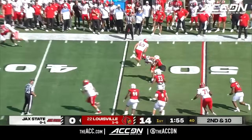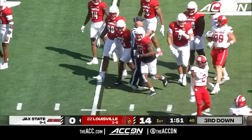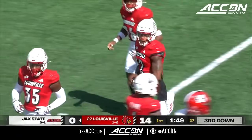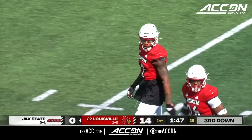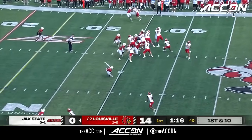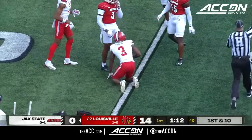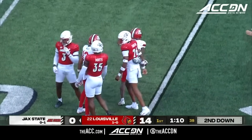Huff. And he completes that pass to Brock Recksteiner. But Recksteiner gets hit right away. Gets thrown to the mat like Tamarian McDonald. Andrew Paul in the backfield on first down. Flip Rudolph. And that's going to say it hit the ground first.